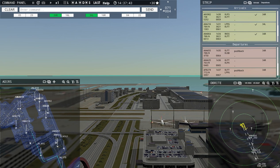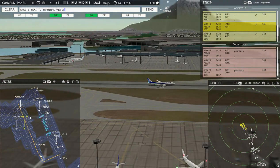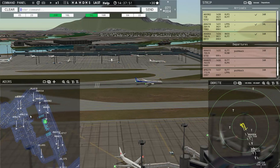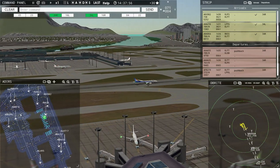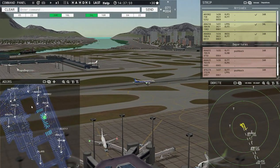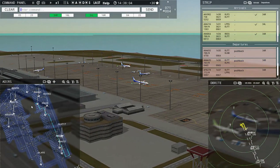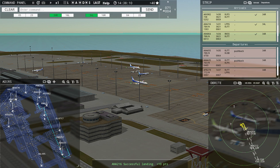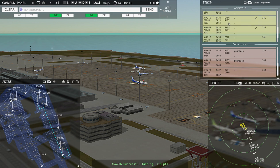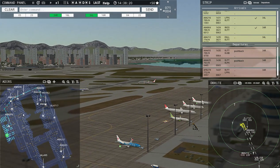Tower, Japan Air 258 with you runway 34 left. All Nippon 216, taxi to the terminal via Alpha Juliet Echo. Taxi to terminal via Alpha Juliet Echo All Nippon 216. All Nippon 625, taxi. All Nippon 625, runway 34 right, taxi via Echo. Runway 34 right, taxi via Echo All Nippon 625. Ground, All Nippon 625 ready to taxi. American 27, continue taxi. Continue taxi American 27.